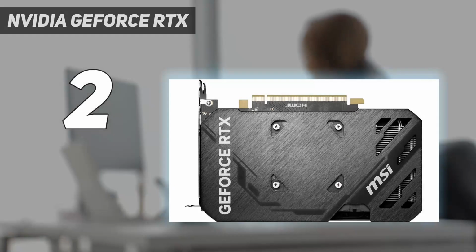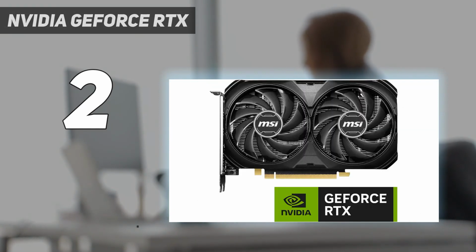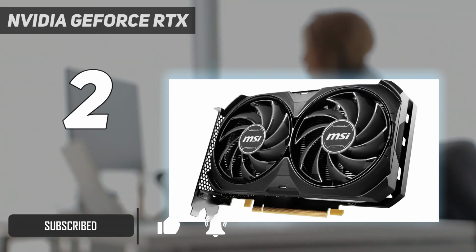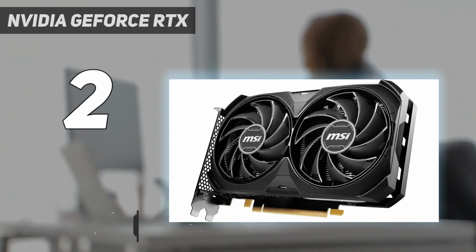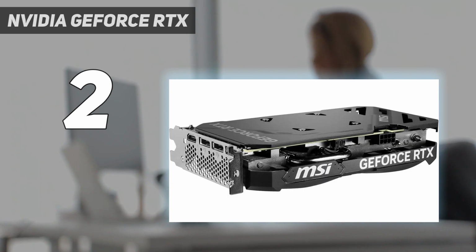Number 2 of my list. Nvidia GeForce RTX. What is this, 2016? Nvidia's RTX 4060 Ti is a $399 graphics card, with only 8GB of memory and a 128-bit interface, or alternatively, the 4060 Ti 16GB doubles the VRAM on the same 128-bit interface, for about $55 extra.